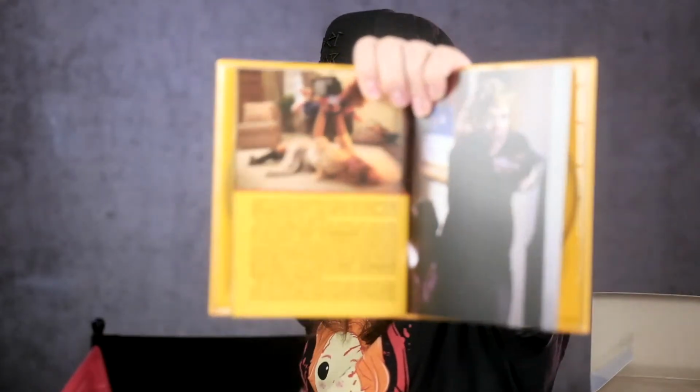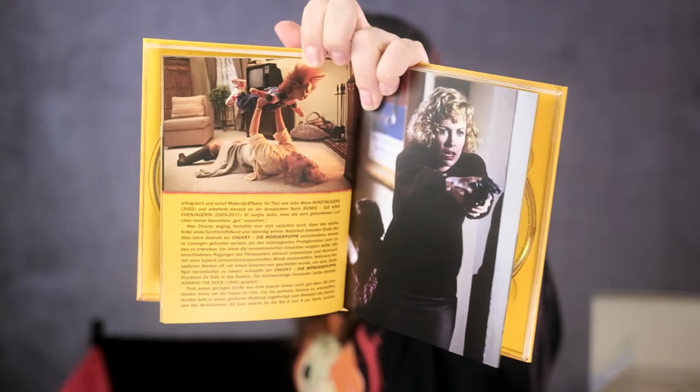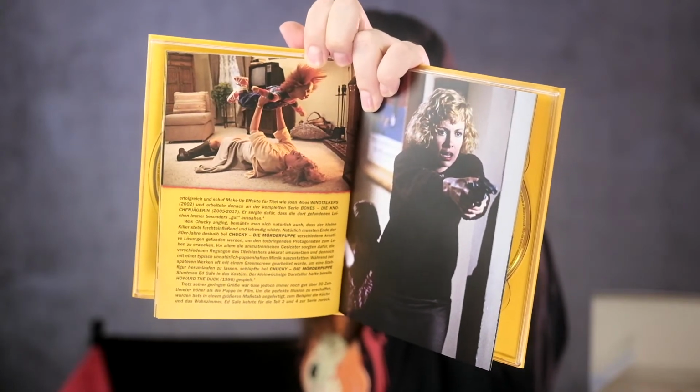This is when Chucky attacks Andy's mom. Look at him flying like a little creature. So cute.